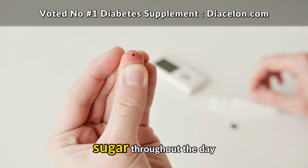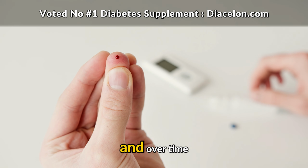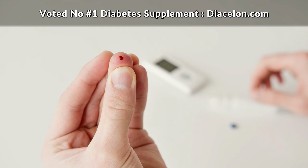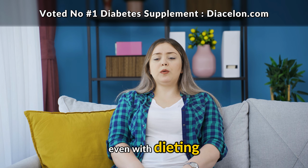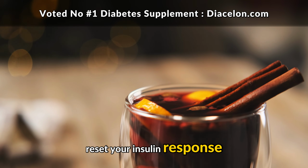More stable blood sugar throughout the day, fewer cravings, more energy, and over time, a restoration of your body's metabolic balance. For those struggling with fatigue, brain fog, or belly fat that just won't go away, even with dieting, this drink can be the missing piece that helps reset your insulin response.